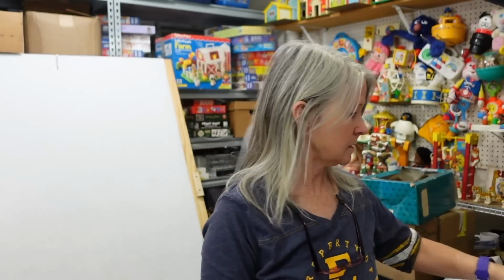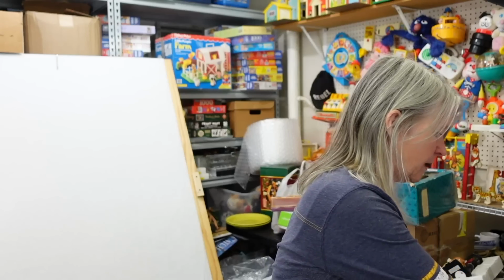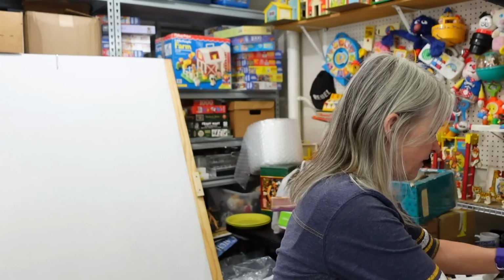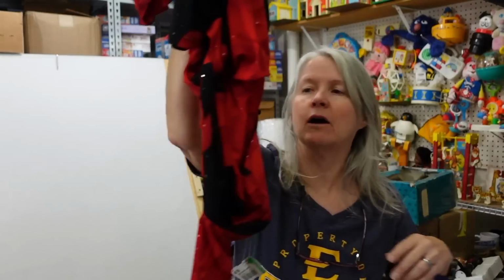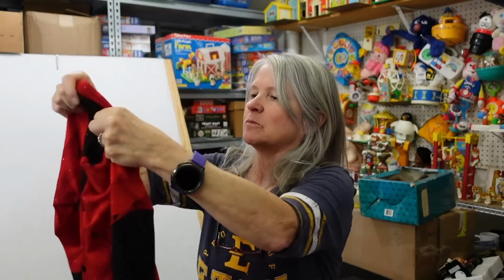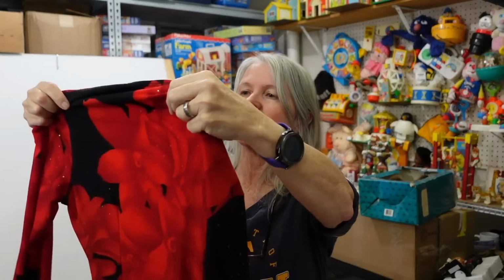We don't hardly ever go in our Goodwill anymore, but I thought we might as well. We were out doing something. Oh, and then I found this dress. I'm all about finding dresses. So I'm sure they were like, yeah, $6.99.